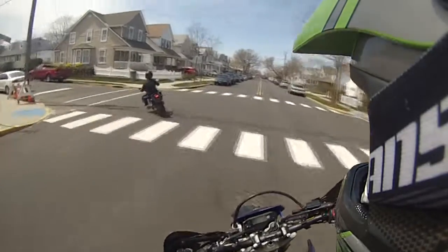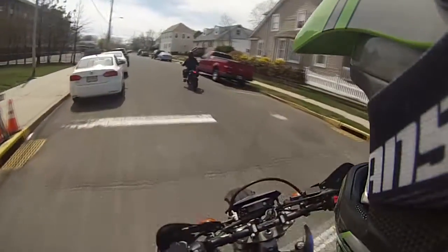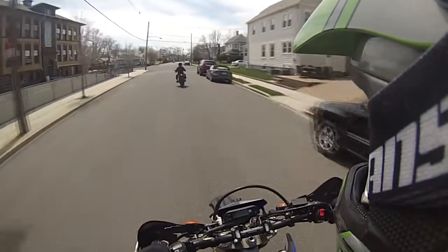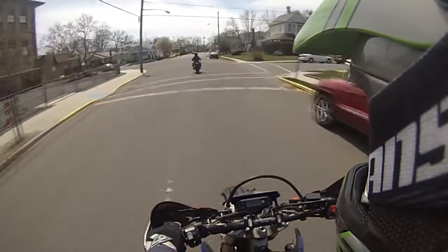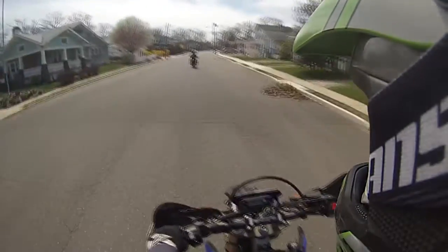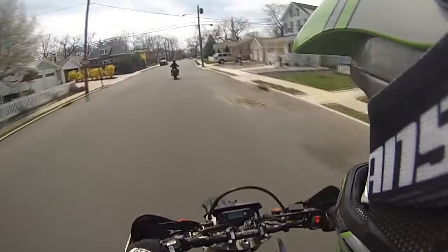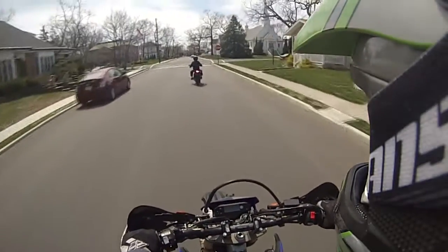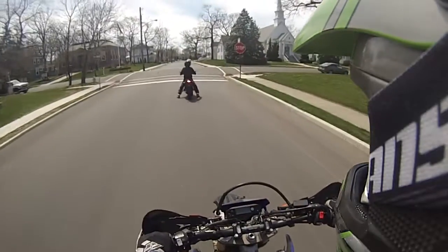Light works, so that's a good thing. You can't even hear that bike over mine.